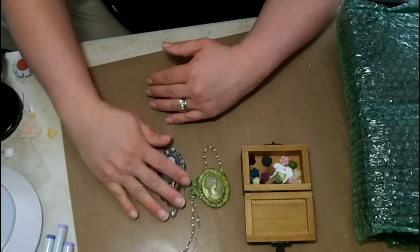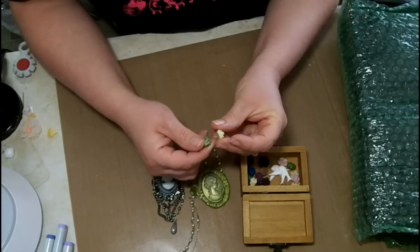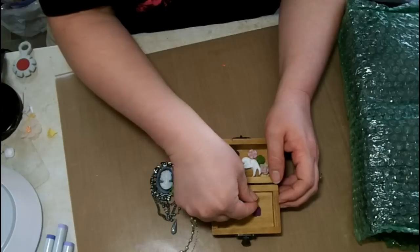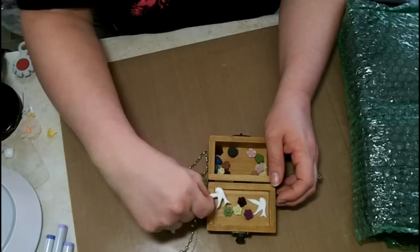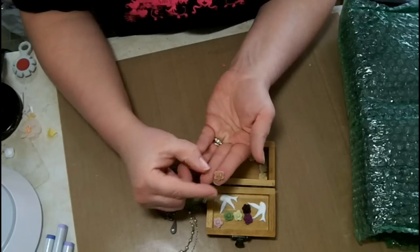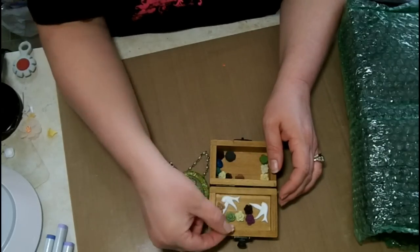Oh, love it. And then look at all of these little cabochons in here. And these are like resin pieces. These are not clay. Oh, love them. Look how cute. Like I said, guys, I don't care how long it takes to go through this. I'm going to take my time and love and touch every piece of it. Oh, I love it. Ooh, look at that one. That one is so pretty. Look at that one. Oh my gosh, I love these. I love them.